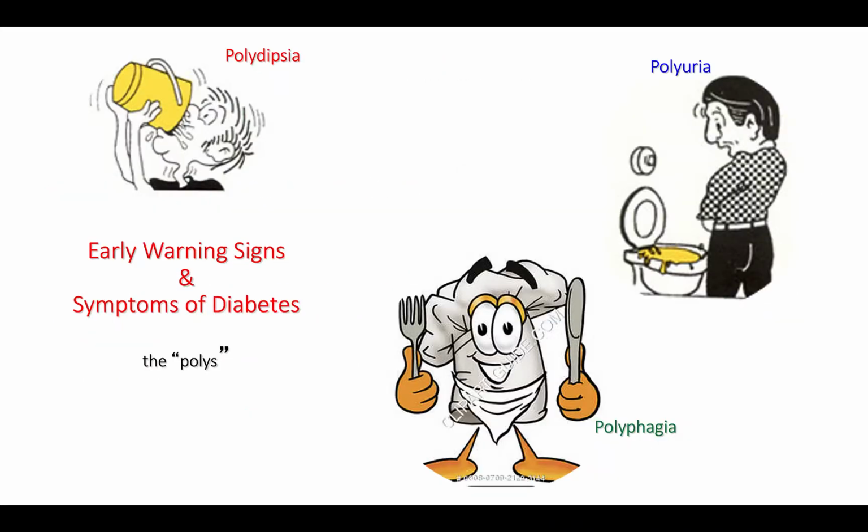I talked about the polys, the early warning signs of diabetes: polydipsia, polyphagia, and polyuria. But let me again remind you, just because you have symptoms doesn't mean you have the disease.